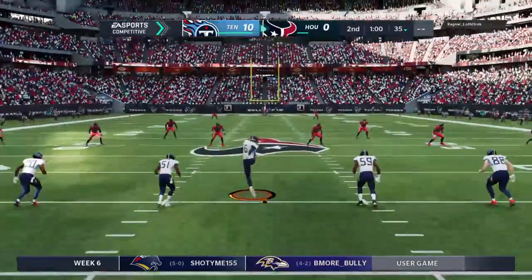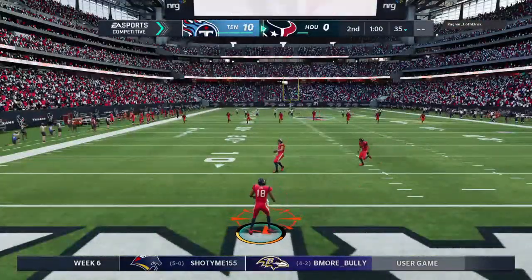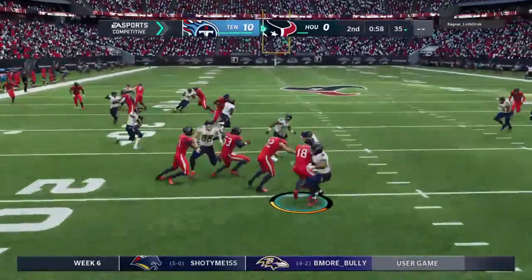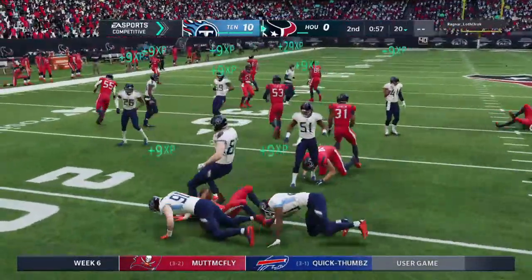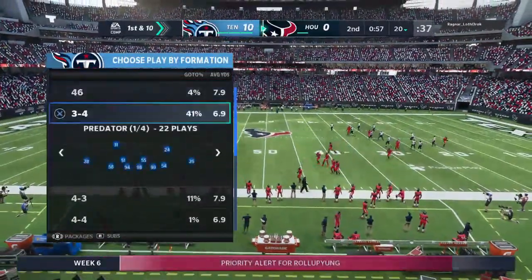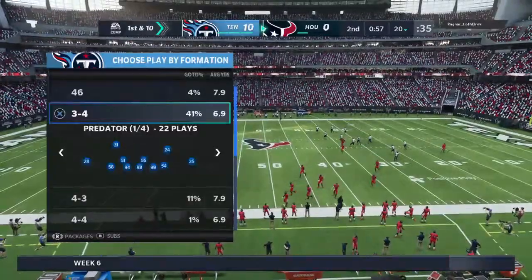So you console yourself on defense by saying you did your job, right? If they go 13 plays, you only give up a field goal, you did a nice job there. But here's the other part. 13 plays, you don't force any mistakes, you don't take the ball away. Maybe that's the way they should look at it. Over 1st and 10 at their own 20-yard line.